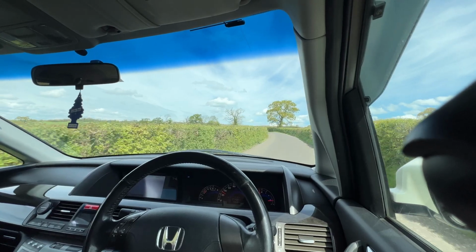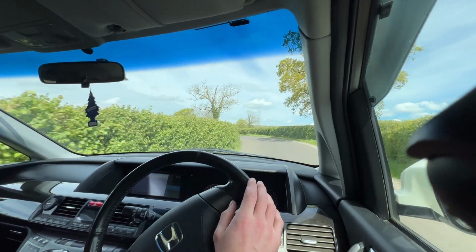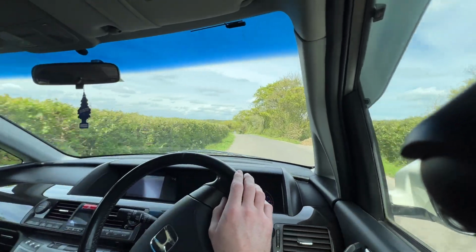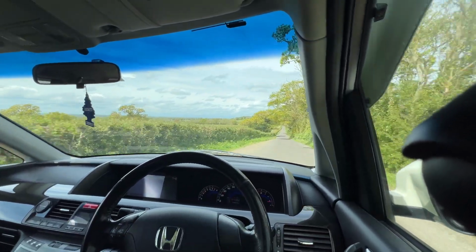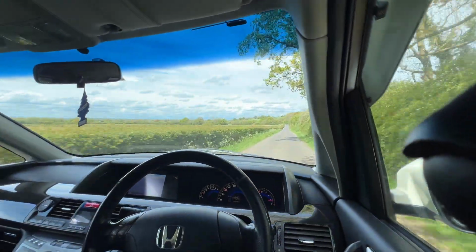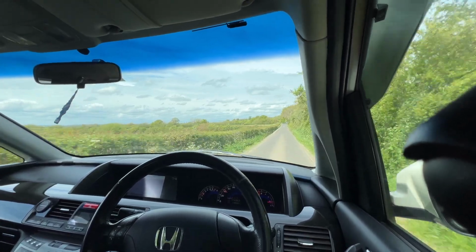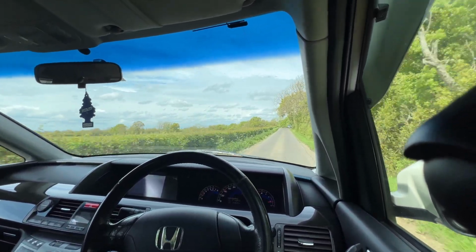So I sincerely suggest, if you're looking for an MPV for that sort of money, then you open up your binoculars and go and hunt for one of these things, give it a try, because I think it will pleasantly surprise you. Better to drive than some of the UK DM cars, definitely. Harder to source parts for, but it isn't the end of the world.